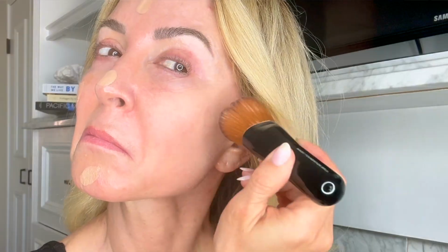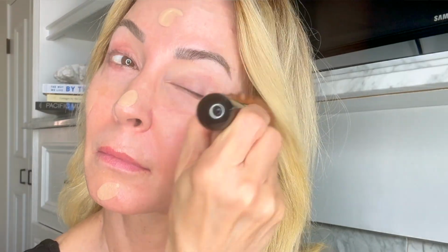I use Chanel Vita Lumiere. This one that I'm using is a sheer to a medium coverage. It gives me just enough so that I look polished, but it's not heavy, it's not cakey, and it really almost looks like I'm not wearing a lot of foundation if you see me in real life.